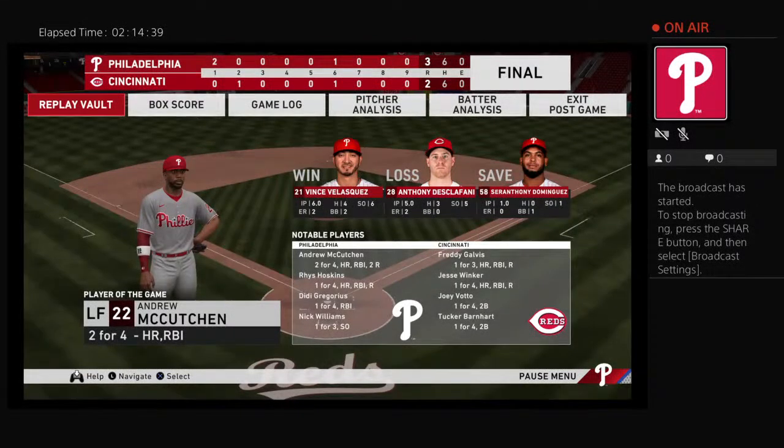Our final line score this afternoon. First for the victorious Philadelphia Phillies. 3 runs, 6 hits, no errors. They left 3 men on base. For the Reds, 2 runs, 6 hits, no errors. They left 8 men on base. Time of the ball game, 2 hours and 52 minutes.